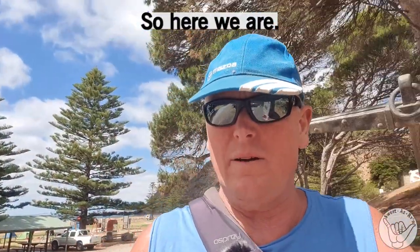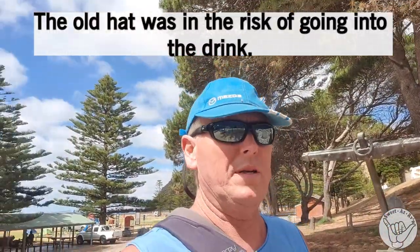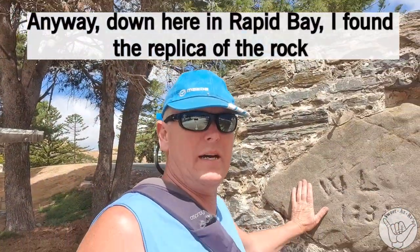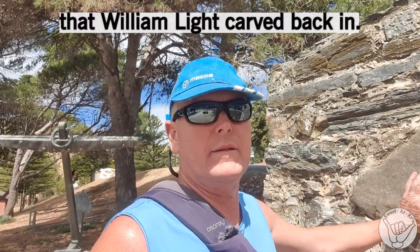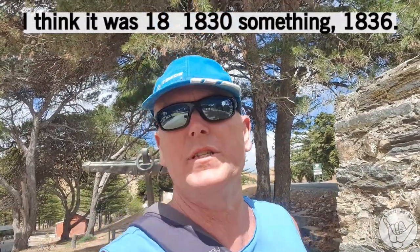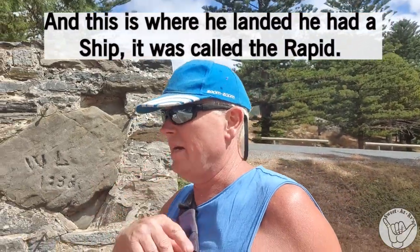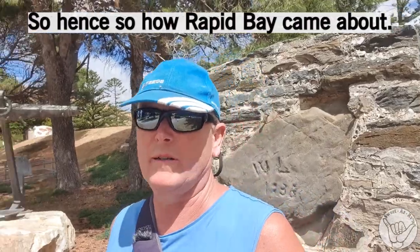Oh, so here we are. I've changed my attire. The old hat was at risk of going into the drink. Anyway, down here at Rapid Bay, I found the replica of the rock that William Light carved back in, I think it was 1836. And this is where he landed. He had a ship called the Rapid, so hence how Rapid Bay came about.